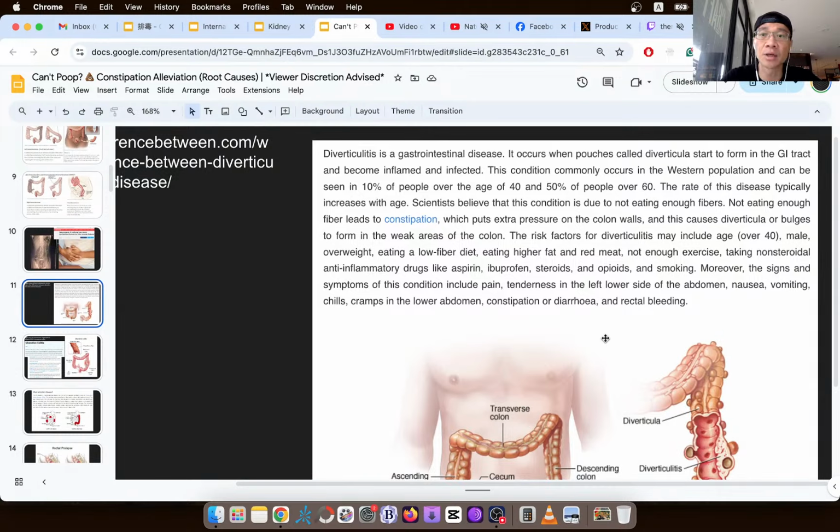The rate of this disease typically increases with age. Scientists believe that this condition is due to not eating enough fiber. Not eating enough fiber leads to constipation, which puts extra pressure on the colon walls, and this causes diverticula or bulges to form in the weak areas of the colon. The risk factors for diverticulitis may include age over 40, male, overweight, eating a low fiber diet, eating higher fat and red meat, not enough exercise, taking non-steroidal anti-inflammatory drugs like aspirin, ibuprofen, steroids, and opioids, and smoking.